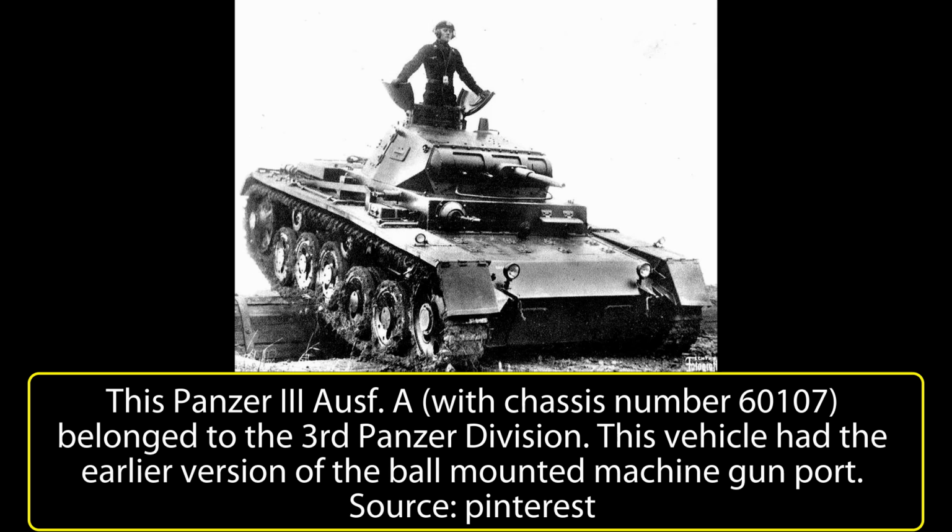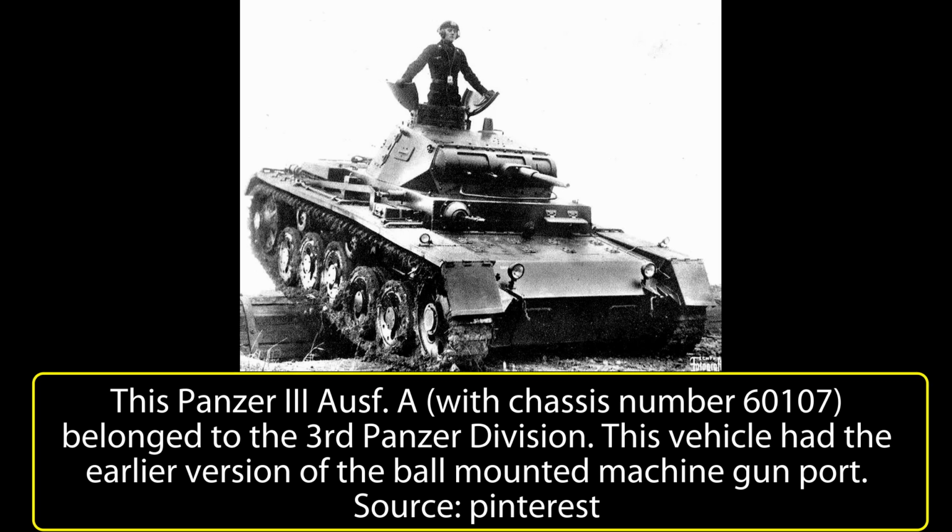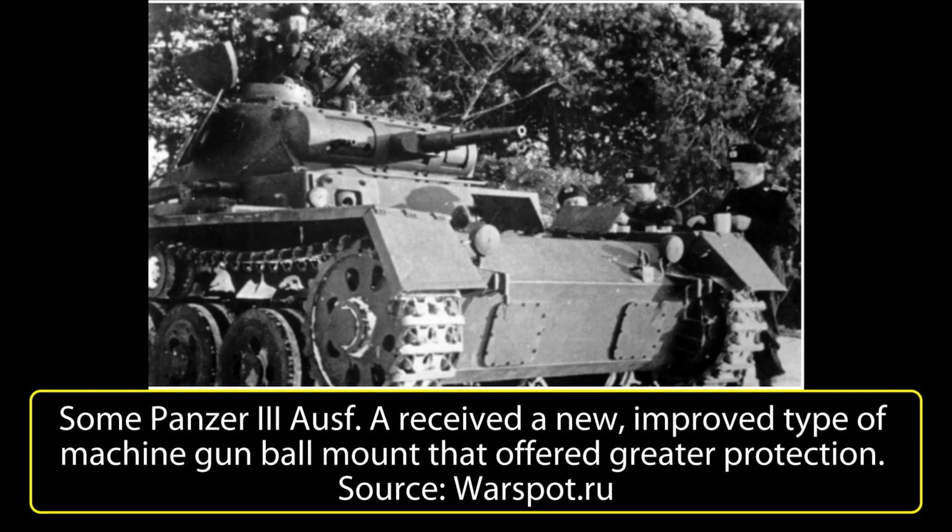On the right side of the turret, there was a second hand wheel for the turret traverse that could be controlled by the loader. Beside the main gun, the Panzer III Ausf A was provided with three 7.92mm MG-34 machine guns for defense against infantry. One was mounted in a ball mount in the hull and was operated by the radio operator.